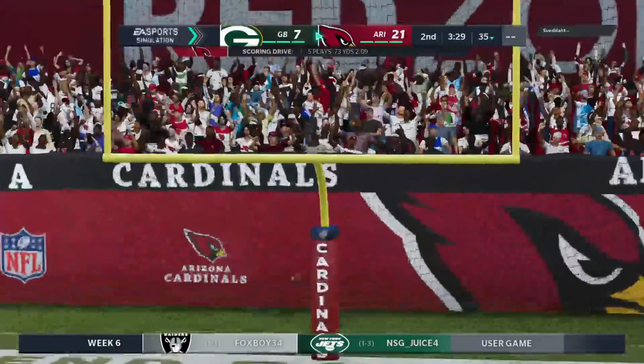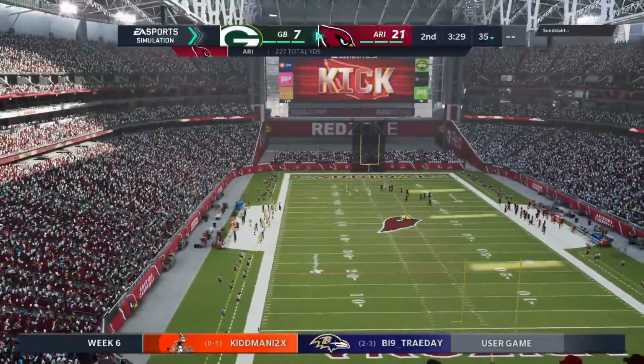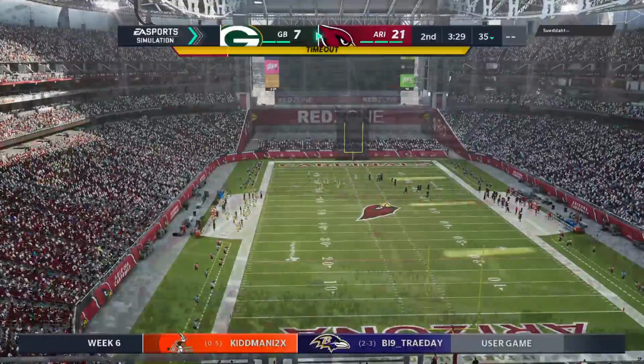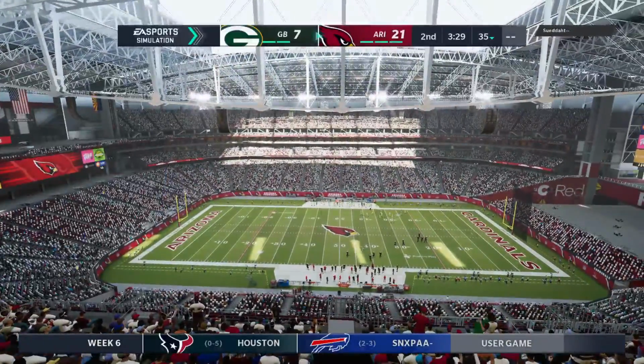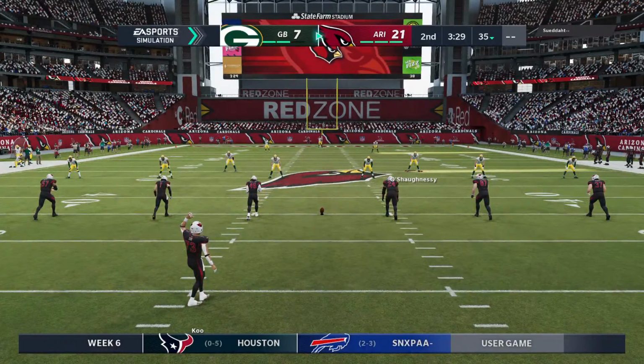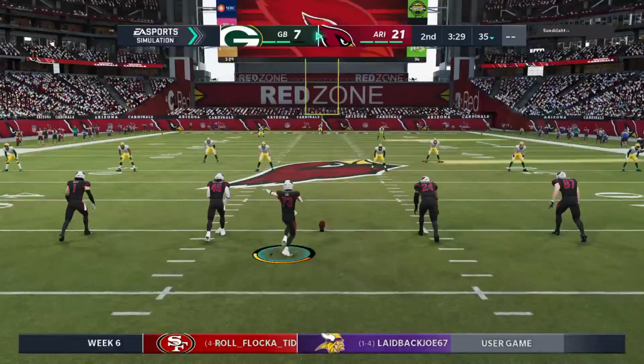It's good, and it is now 21-7. Makes the score Cardinals 21, Packers 7. The Packers going to use one of their timeouts. They'll have 2 remaining as we step aside here in this 2nd quarter. To kick off following the touchdown, here's Koo to kick off.